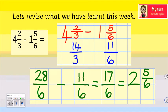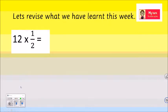So I've only got to convert one of my fractions. Okay, 11 sixths can remain the same. How many 3's go into 6? 2. So 14 multiplied by 2 is 28. And now I can subtract. 28 take away 11 is 17. 17 sixths converted back to a mixed number fraction is 2 and 5 sixths.